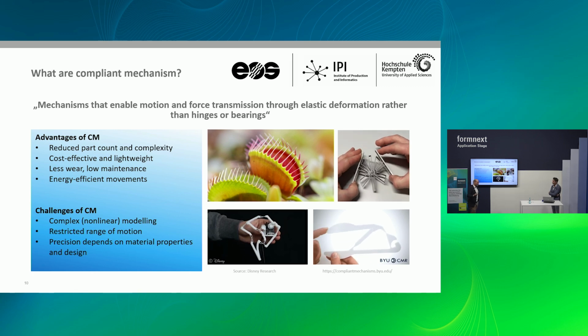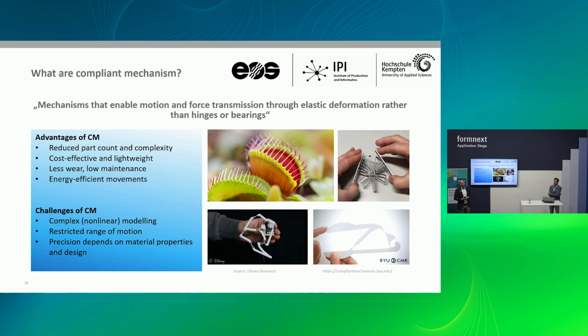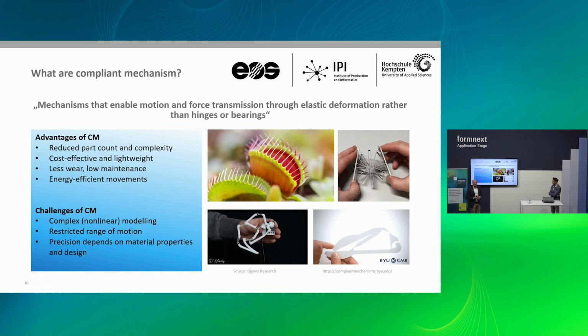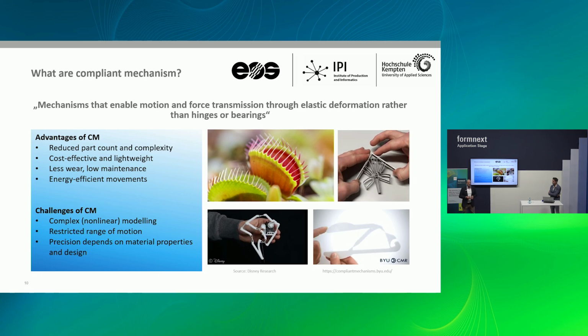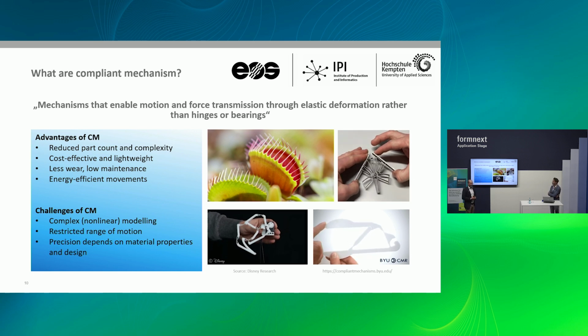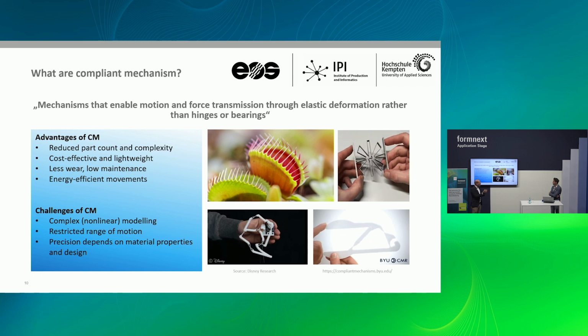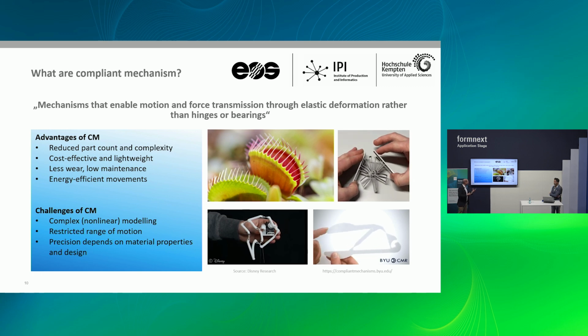It's actually a mechanism that provides a specific function only through elastic deformation of the structure and the material, as you can see here. Is it something really new? No, not at all. It actually exists for as long as humanity exists, if you want to say so, in nature. So you can see this here in the fly trap, which is actually a compliant mechanism because it uses a flexible, solid hinge that can provide the function of the fly trap.